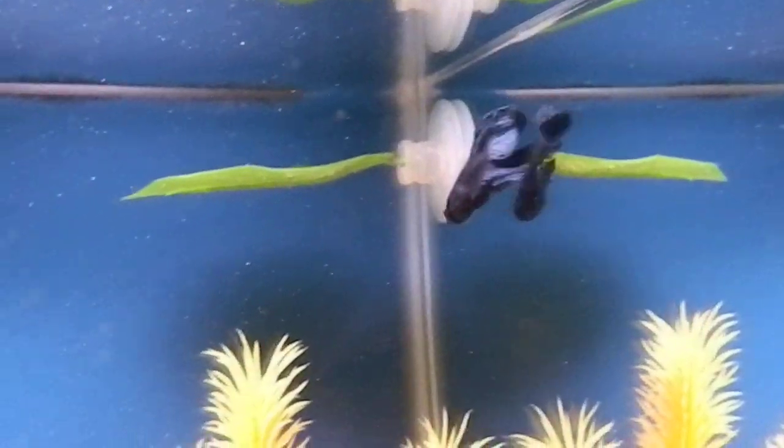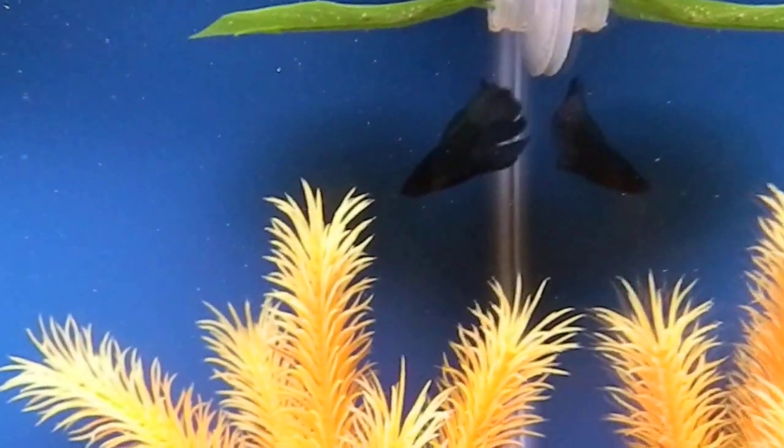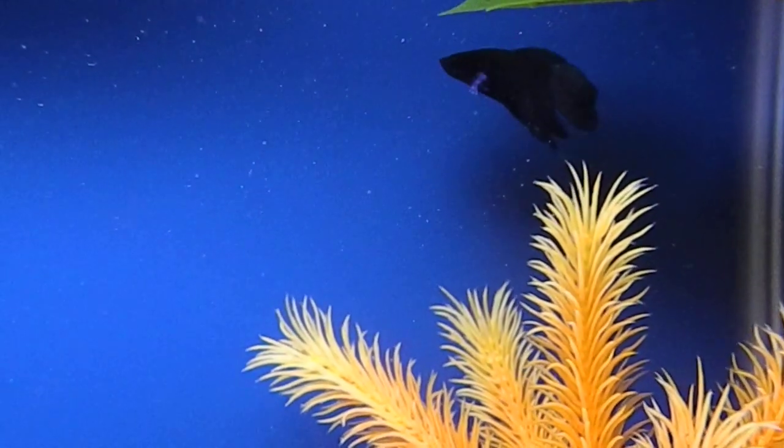We're doing some investigation to see what kind of tank mates we could add in with him that aren't going to nip his fins or be too much of a problem. He's growing really well. He's about twice the size he was when we got him.